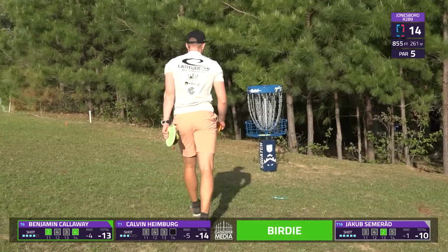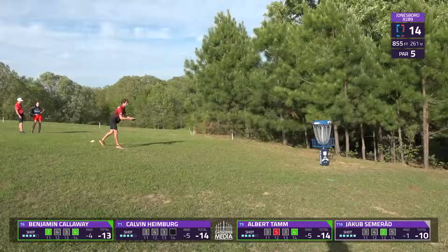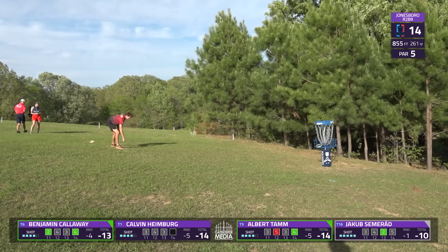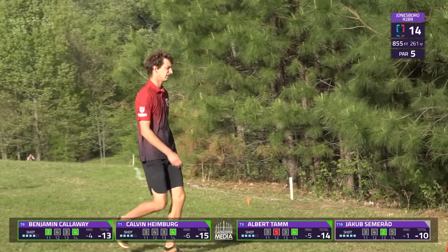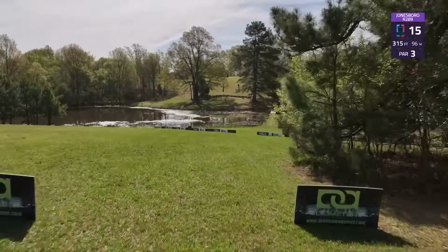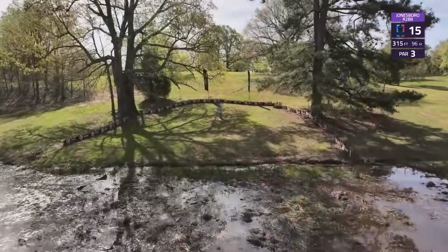Probably a good choice. You know you can get the birdie. No sense risking too much off of that. Albert with the station-to-station birdie. Calvin with the knock-in from about 22 or so. Yeah, and 13 eagles on that hole today, so quite the eagle opportunity for the big arm.